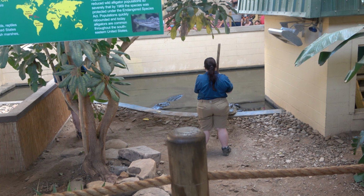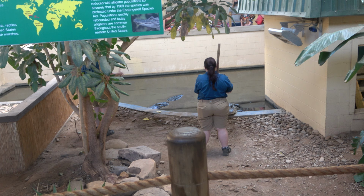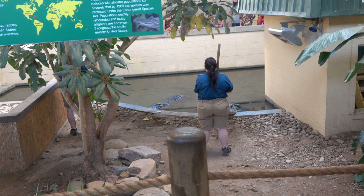I know I said that she's the oldest, and you might be thinking, well, why is this guy here so much bigger? He is actually 5 years younger than her, but as you can tell, he is a lot bigger than her. That's because the boys are always bigger than the girls once they do reach adult size. So this guy here, even though he's 5 years younger, is 11.5 feet long and about 650 pounds. The reason he's so much bigger is the boys are the ones defending their territory and their ladies. So he wants to be as big as possible to fight off any other boy gators that want to come in and try and take that territory from them.